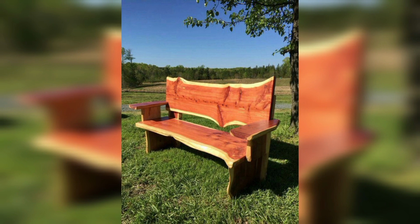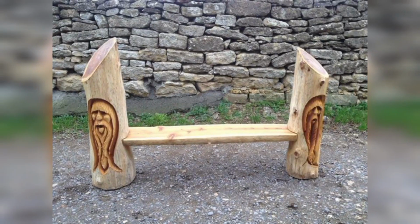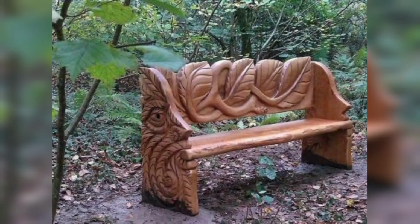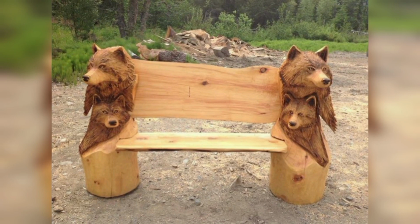Give a new life to your old wooden furniture and repurpose salvaged wood into unique benches. Not only does this reduce waste and your carbon footprint, and promote sustainability, but it also adds a touch of history and character to your space.